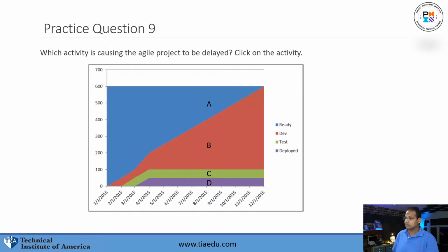Okay, here is a question that you guys have been asking me a lot for. What is it going to look like when you got to click on a graph? There you go. Well, if you followed, this is the exact same graph in my Agile course. If you've watched the Agile section, you should know this answer. Which activity is causing the Agile project to be delayed?